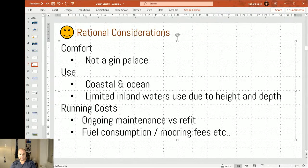The running costs: it is an aged boat. These are not new boats necessarily. And when you're buying a boat, there's always this consideration. I like the older boats. I've always had older boats. I think the newest boat I ever had was from 1974. And there's always this question between what you spend on ongoing maintenance versus refit. And you can only get that by doing an inspection.